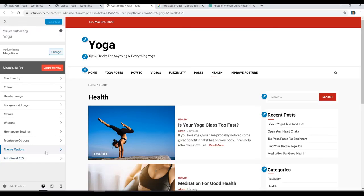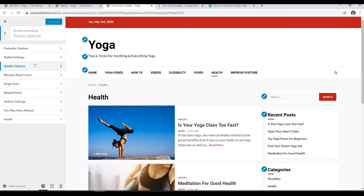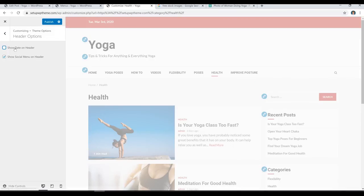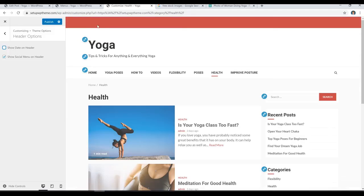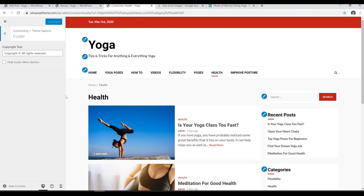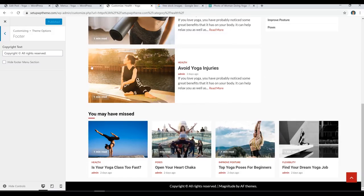And also if you go down to theme options, you'll see that there's header options. It says show date on header. You can get rid of that if you want to. Like for example, if you don't want that to be up there, you can just get rid of it. And then also if you want to edit the footer, which is just down here, you'll see this is right there. If you want to switch that up, you can do that.